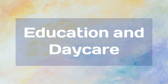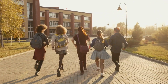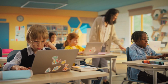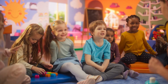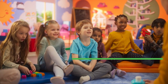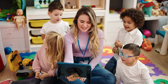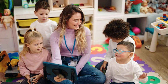6. Education and daycare. In Sweden, public schools are free for all children and are known for their high educational standards, ensuring quality learning opportunities for everyone. This commitment to accessible education is a huge benefit for families, as it helps reduce overall household expenses. Daycare is also available for young children, with fees adjusted according to family income. For most families, the cost of daycare ranges between 1,000 and 1,500 kroner per month, making it an affordable option. The Swedish system ensures that all children have access to early learning and care, regardless of family income.